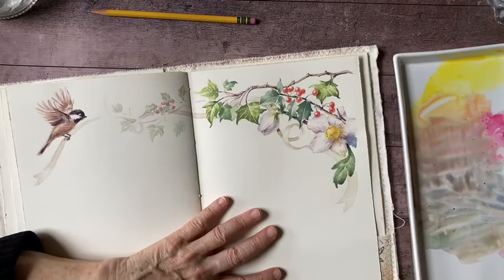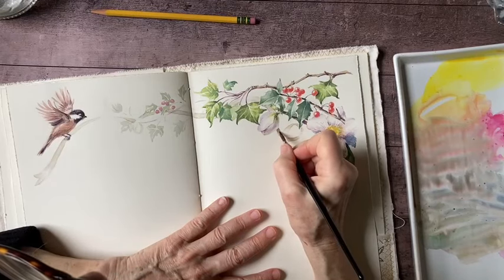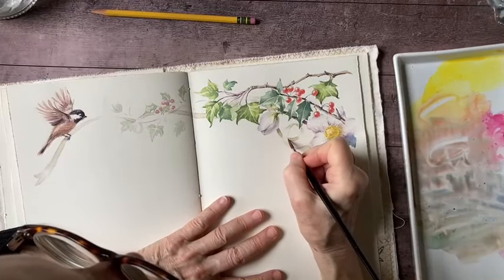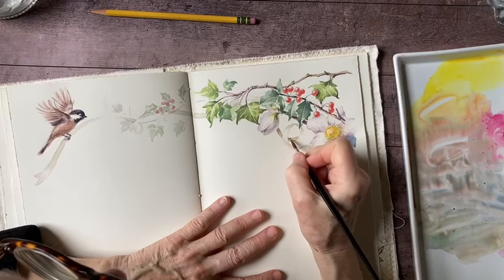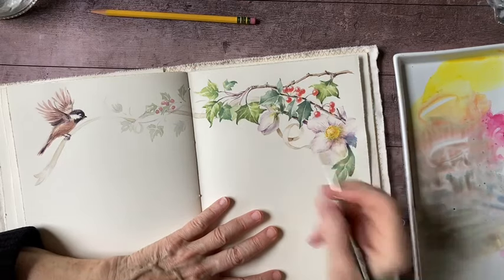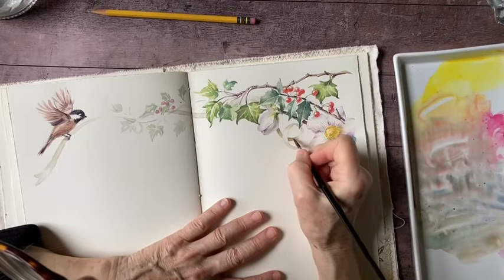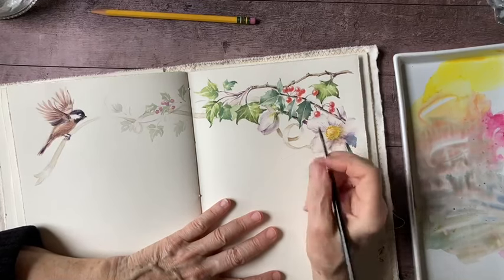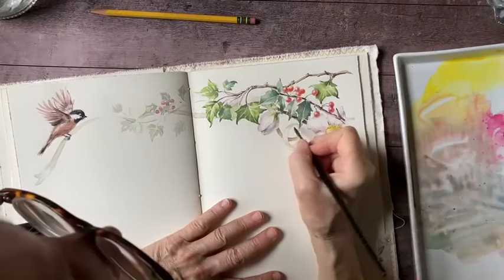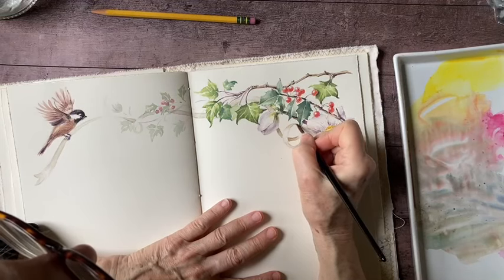So what I'm doing with this slightly darker tone now is I'm beginning to establish my shadow areas and where my darker values will be. And what I mean by values is the darkness or lightness of the tones. So this is several steps darker than what I started with, but it's still in the middle. So I have a lot of room to get darker if I choose to.